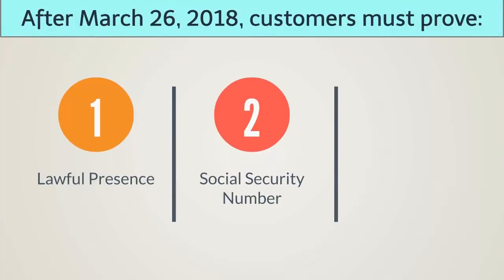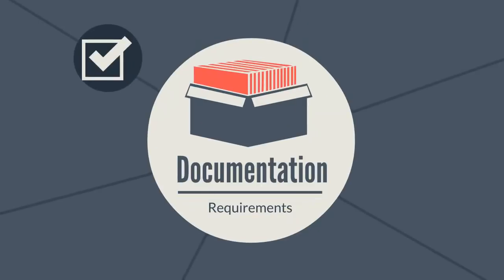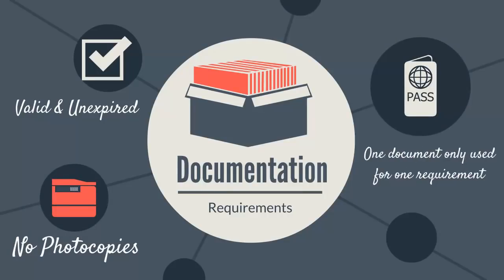You also need to bring in two documents that show your Massachusetts residency. Most residency documents must reflect the current year and/or be dated within 60 days. All documents that you provide must be valid and unexpired. Photocopies will not be accepted, and one document cannot be used as proof for more than one requirement.